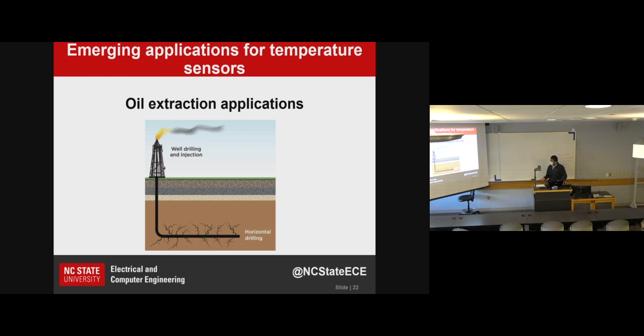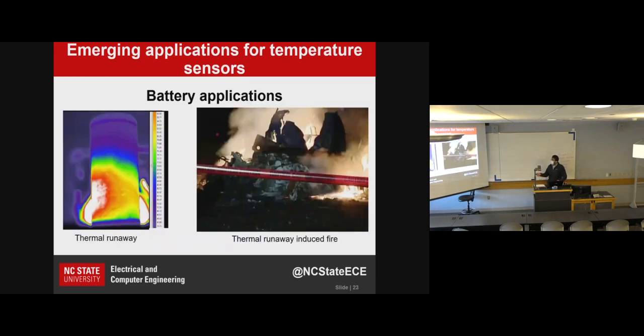Another key example, very topical for the present scenario, is battery runaway. The battery is getting heated up and then just exploding, right? So if you could incorporate some tiny micro sensors within the battery setup, so that the moment the temperature goes beyond a certain limit, it basically shuts the battery off, something like that would be very useful.